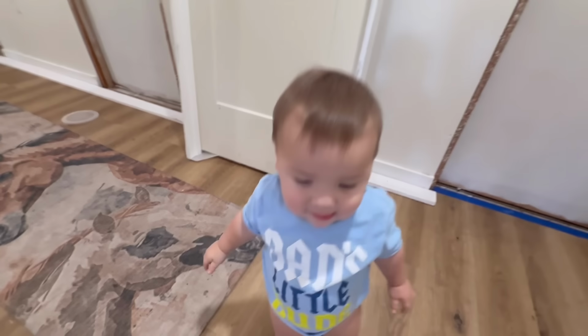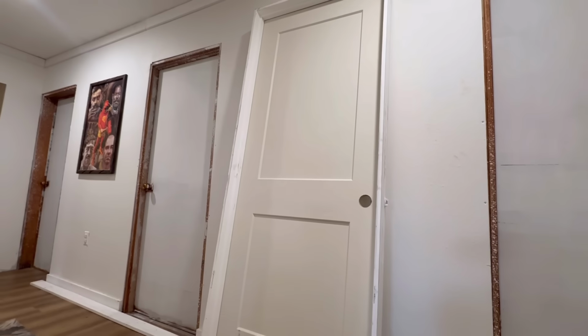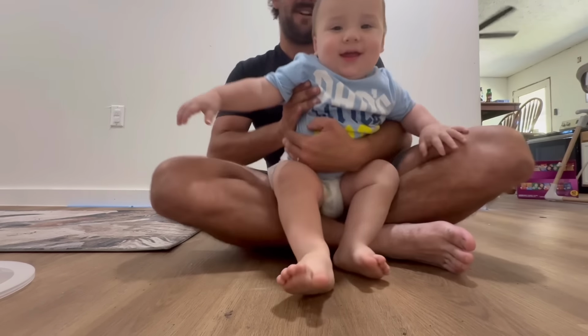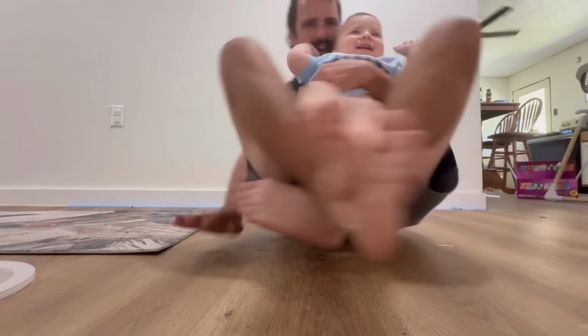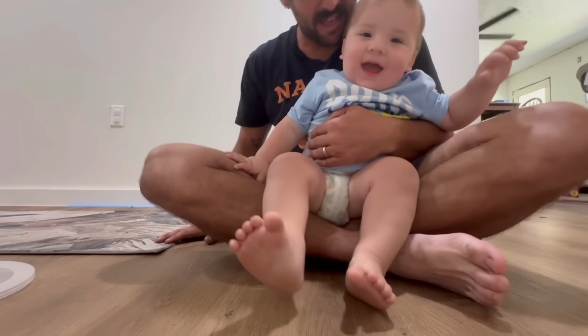So Junior's trying to show everybody the new door. He said, my mom picked this out. She did a really good job picking out this door. It's really beautiful. And now my dad got me here. He's gonna spin me around in circles. Come on. You ready? Here we go. Put your legs up. And we're spinning, we're spinning, spinning, spinning. Now we stop.